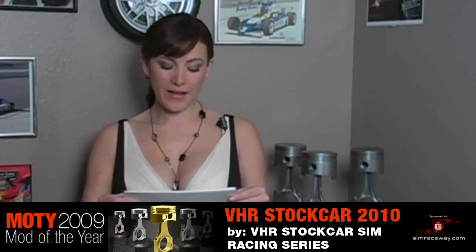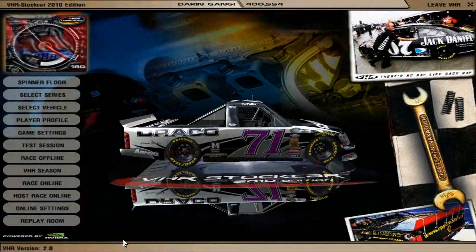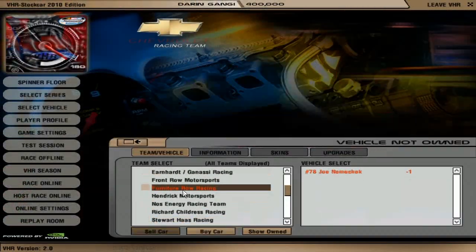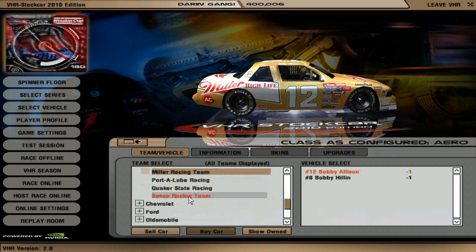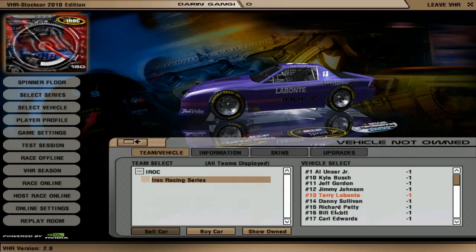Moving forward, now it's time to announce the Car of the Year category. Coming in 5th place, we got VHR Stock Car 2010 edition by VHR Stock Car Sim Racing Series, and they came in with 6.09% of the vote. VH Racing puts many different stock car series into one package, using conversions of many popular mods and putting them all into one. Project director is Corvette Dave.